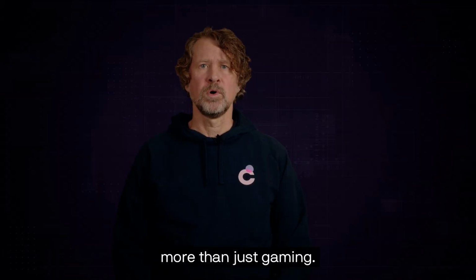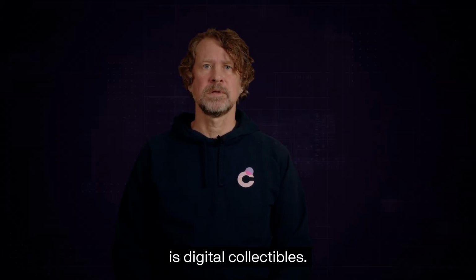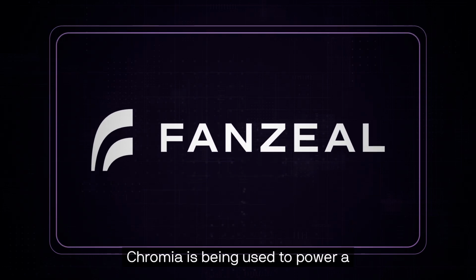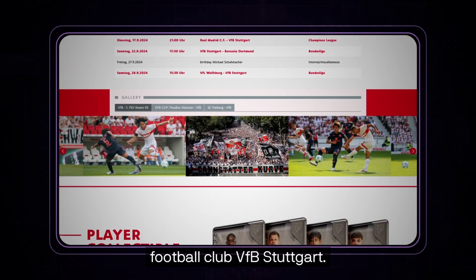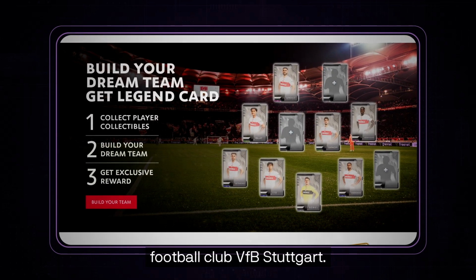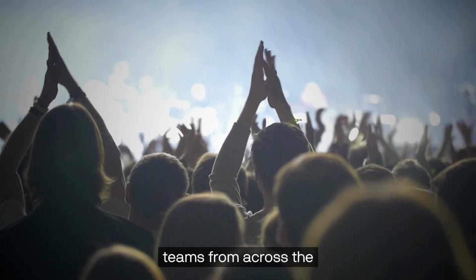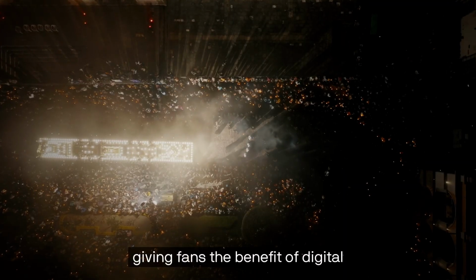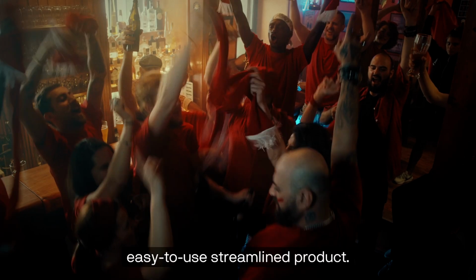However, Chromia is more than just gaming. Another current use case is digital collectibles. In cooperation with our partners Fanseal, Chromia is being used to power a marketplace for German football club VfB Stuttgart. As this list of clubs grows, Chromia will host a number of clients and teams from across the world of sports and esports, giving fans the benefit of digital ownership in an easy-to-use, streamlined product.